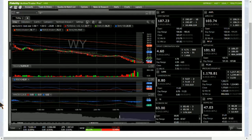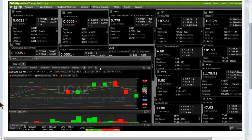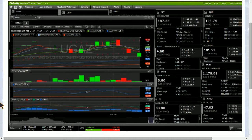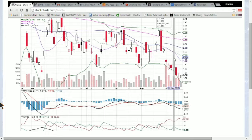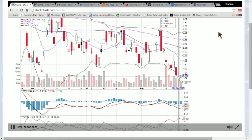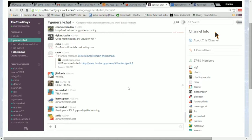All right, so let's look now at UGAZ. I don't have my natural gas chart up right now. We have 1.75 has been resistance, I've noticed the past few days. So if we see a break of 1.75, it will be a bullish sign. Let me pull up the daily chart of UGAZ as well. So we had a bullish reversal candlestick form yesterday. Looking for continuation today. You can see the high of the day on Monday was 1.75. We break that and we can start making our way back up to the 10-day moving average resistance of 1.89. We will see if the natural gas bulls step in here. That's what we're looking at for you guys.